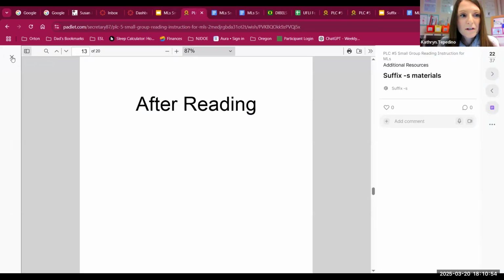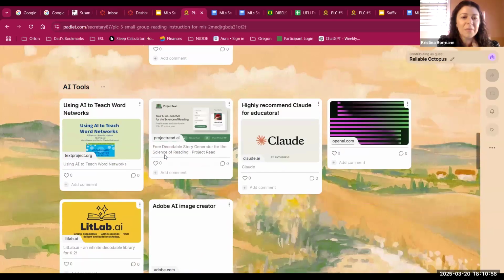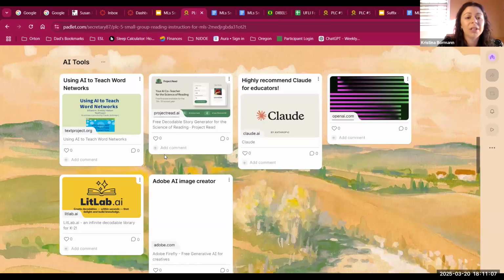All right, anything else we want to go over in the Padlet? I think we did include some of the AI tools that we mentioned, if you're interested in trying them out. I think those are really helpful when creating text.